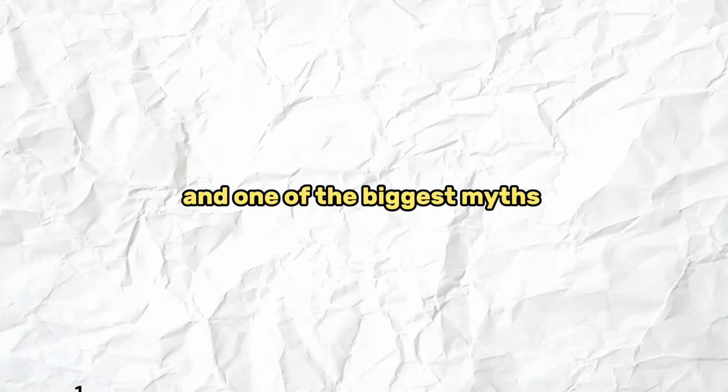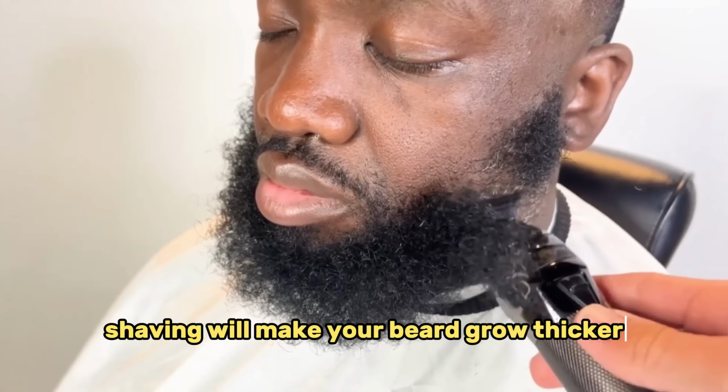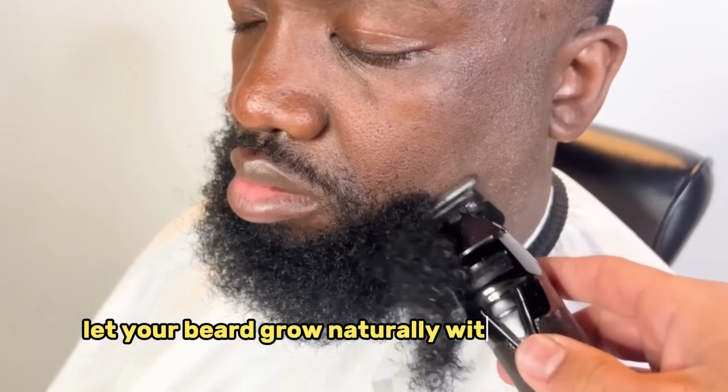Next, we're going to talk about some common myths. And one of the biggest myths when it comes to beards is shaving will make your beard grow thicker. That's actually not true. Shaving does not affect the thickness or rate of beard growth. Let your beard grow naturally without shaving.